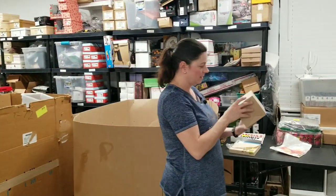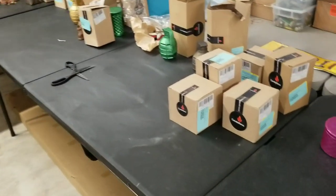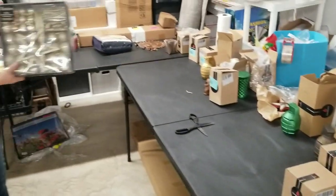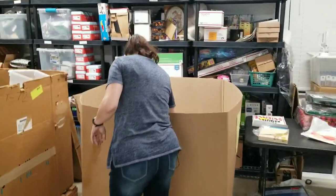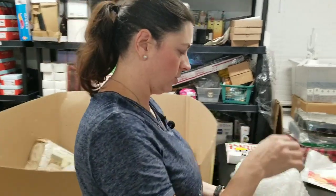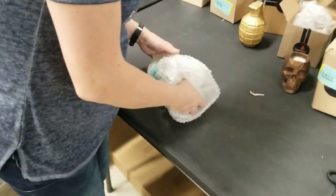All right. Grail Red. This one's sealed as well. What is this? More Christmas. It's two of those. They do look like nice sets. What is this? This is just a regular candle. Elle Decor.